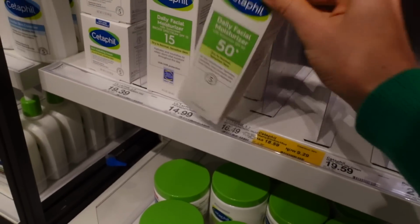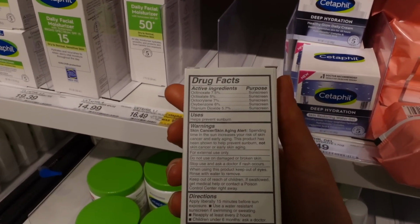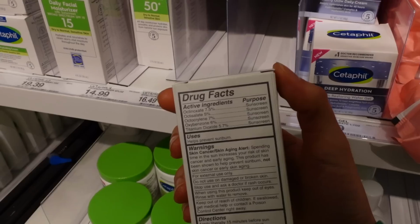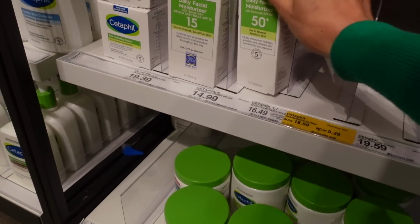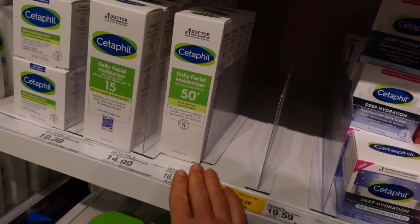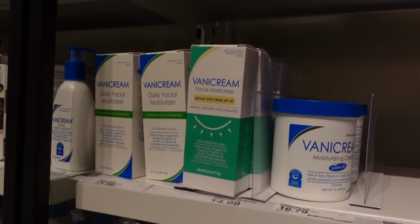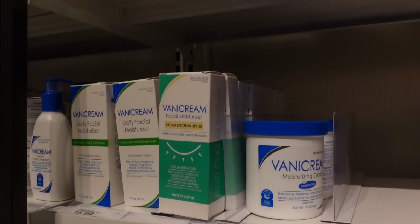The Daily Facial Moisturizer SPF 50, I rather enjoy this product. It is a hybrid sunscreen. There's not much of a cast with it. It is nice and moisturizing, good as an everyday facial moisturizer. The Vanny Cream SPF 30 leaves a pretty strong cast as a side note.